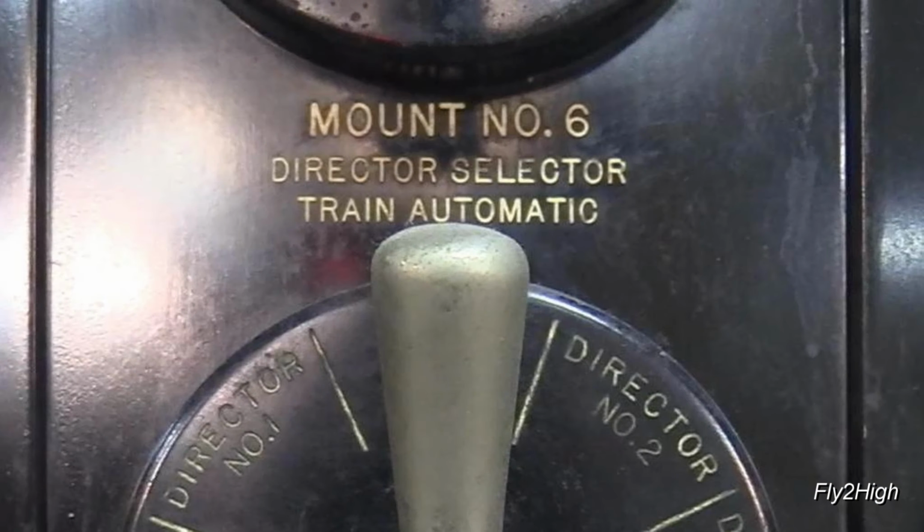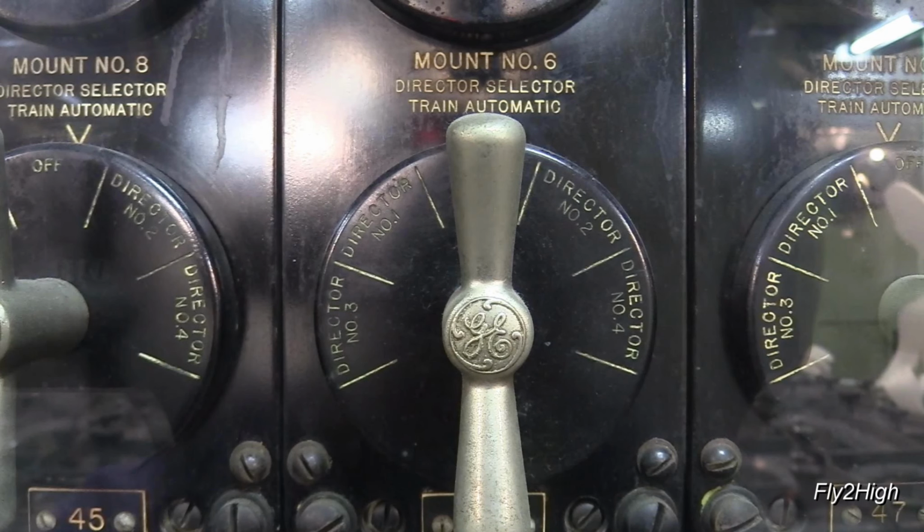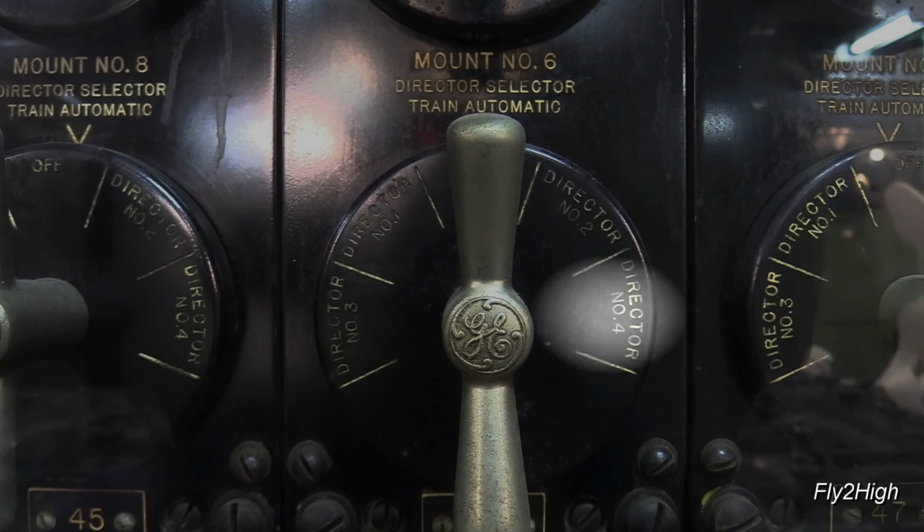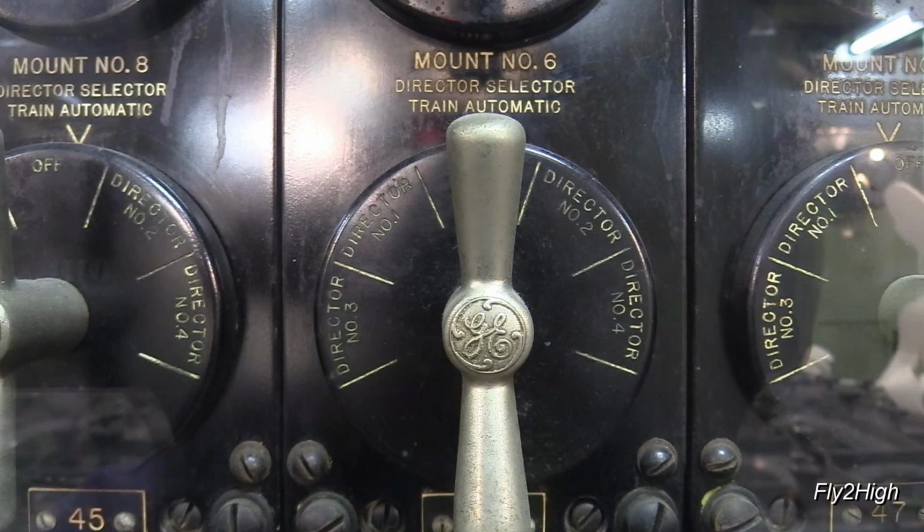For example, this is mount number 6, train selector. Train is the gun's left and right movement. This switch would allow the number 6 gun mount to receive train information from director 1, 2, 3, or 4. Or, when in the off position, like it is now, the trainer inside the gun mount would be the person responsible for that information.